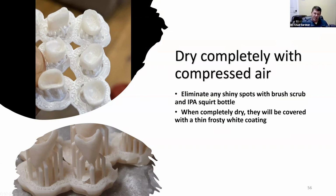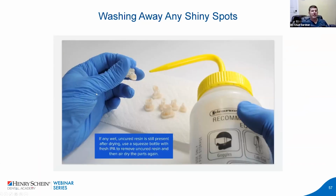All right? If you see anything shiny, go grab your squirt bottle, grab your brush, go to the sink, scrub them, rinse it again, dry it. It should be gone. It should be frosty white like this. Okay? Again, here it is, washing away any shiny spots. Anything's wet, wash it away.